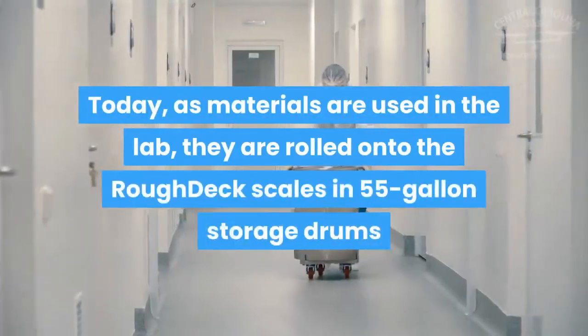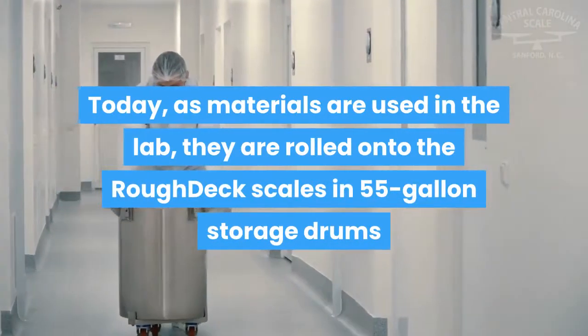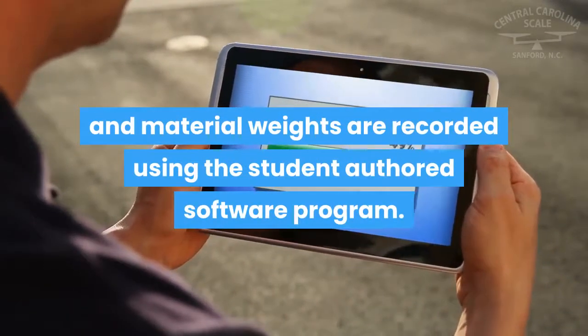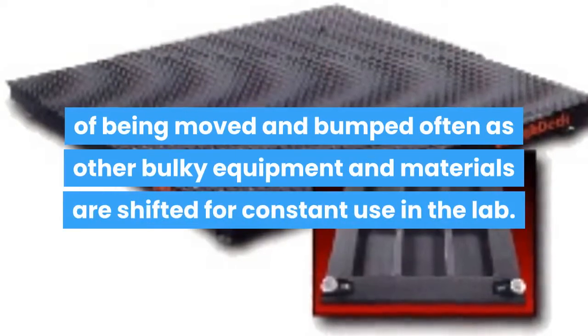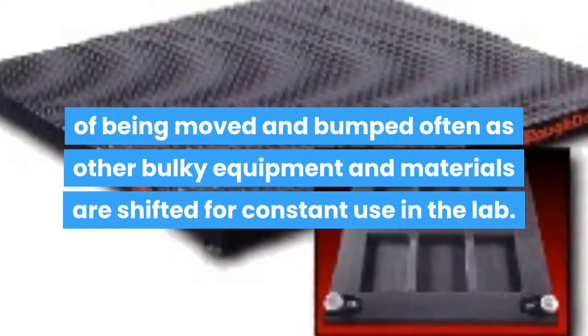Today, as materials are used in the lab, they are rolled onto the rough deck scales in 55-gallon storage drums and material weights are recorded using the student-authored software program. The rough deck floor scales are not only precise, they are also durable enough to hold up to the rigors of being moved and bumped often as other bulky equipment and materials are shifted for constant use in the lab.